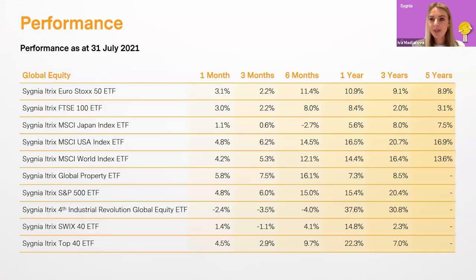Now, from a performance perspective, before we start unpacking healthcare and what this specific ETF is all about, as you can see, all of these ETFs have done quite nicely. The ones that are not included in this table are the three new ones. We don't have any long-term track record for them as yet. But you can see from the 1 year numbers, especially, positive returns across the board, with the Fourth Industrial Revolution Fund being the star performer over the 1 year.